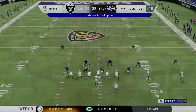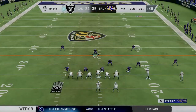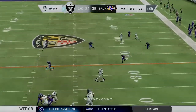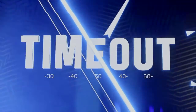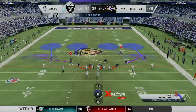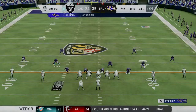So Derek Carr in the offense. Down by 11, 25 seconds remaining. Now their losing streak in danger of continuing as they come up on 1st down. He finds his man Johnson. Now the Raiders going to burn their third and final timeout as they get it with just 19 seconds left on the clock. Here's a 2nd and 2 now from the 33.